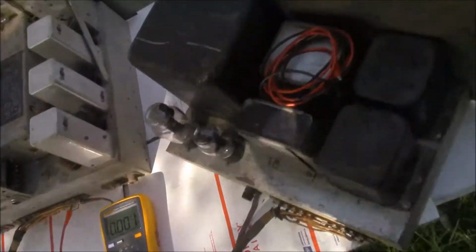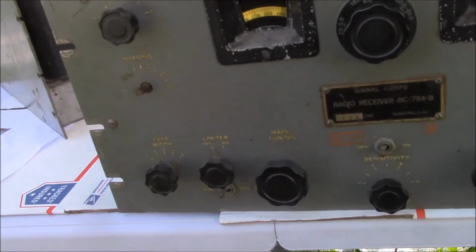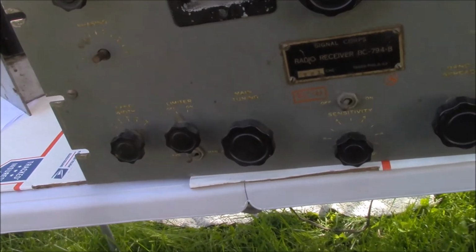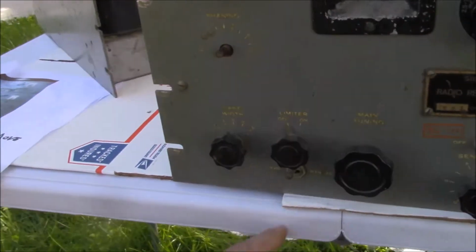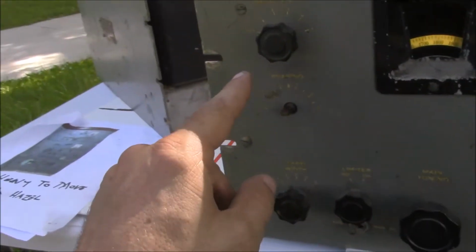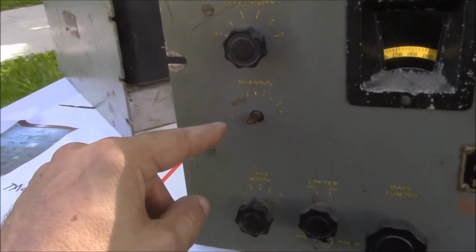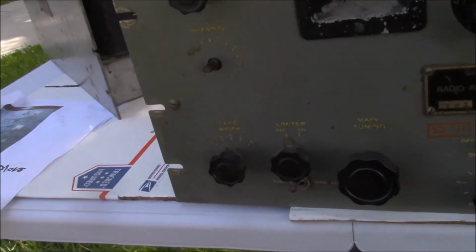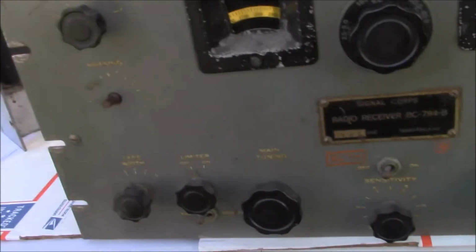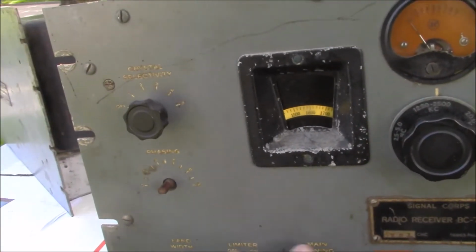Okay, what do we gotta do to set up the front? Oh, most radios are the same. Sensitivity up. We need an antenna. AVC. We'll turn the crystal filter off. We got the phaser in the middle. We got the band selector wide open. This doesn't go down too far into the broadcast range, it just touches the edge.